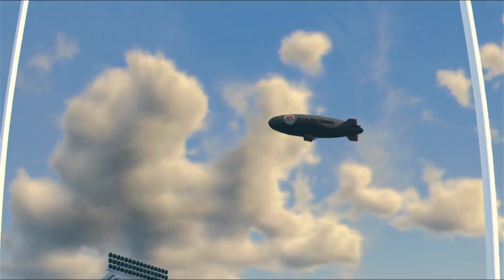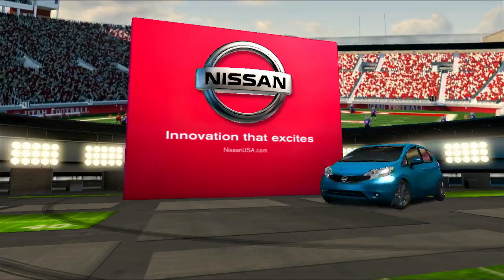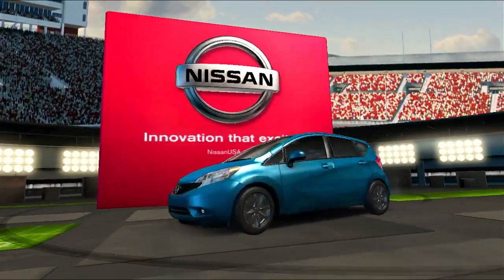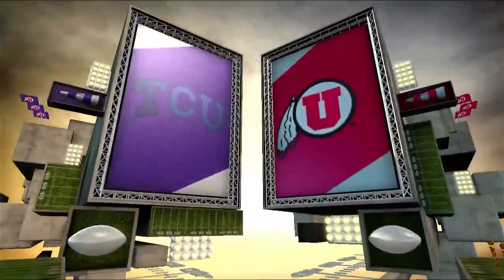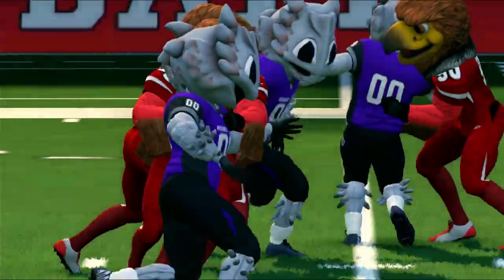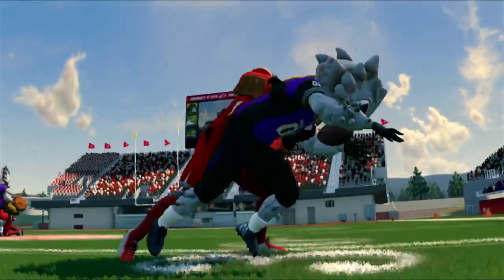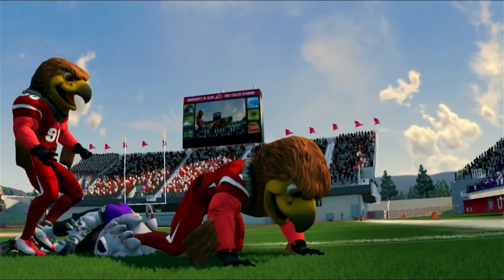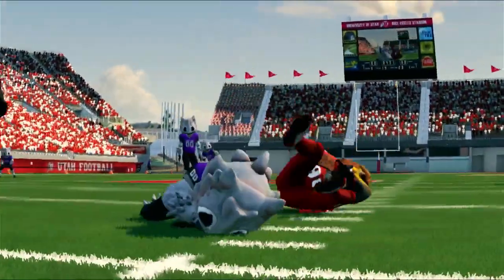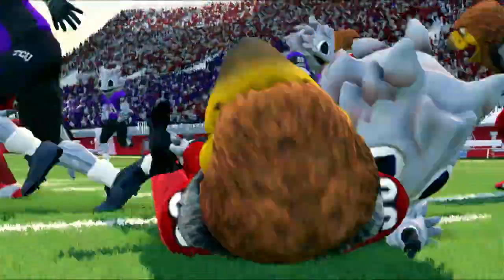We've played 30 minutes. Glad to have you with us on the EA Sports NCAA Football 14 Halftime Show presented by Nissan. Innovation that excites. David Pollack and I here in the studio to break down everything that just happened in your game. We've been looking forward to this game all week, and it has lived up to billing. A close game. You feel like it's going to be a great second half, and boy, we've got the perfect guys in the booth.